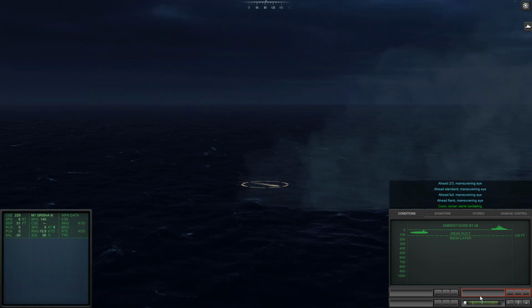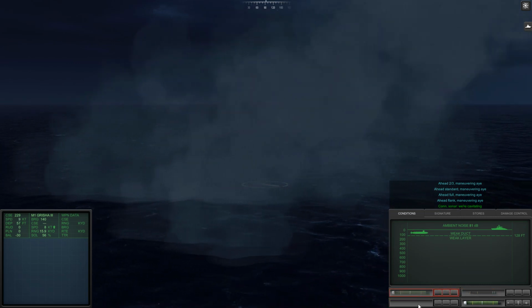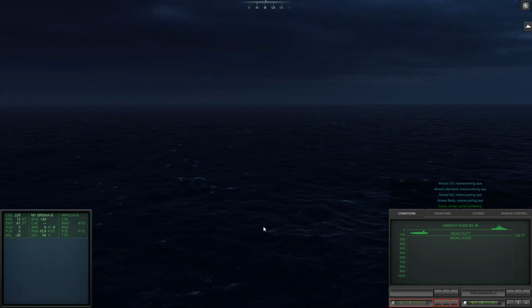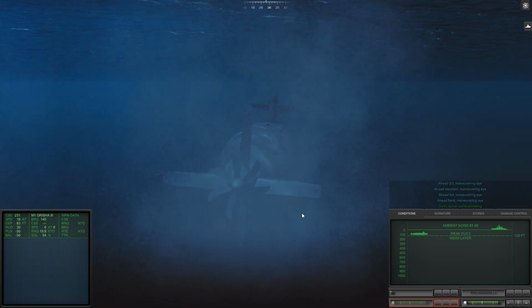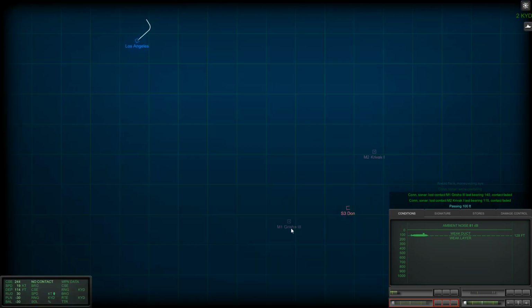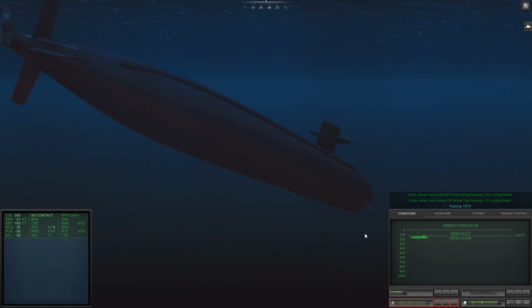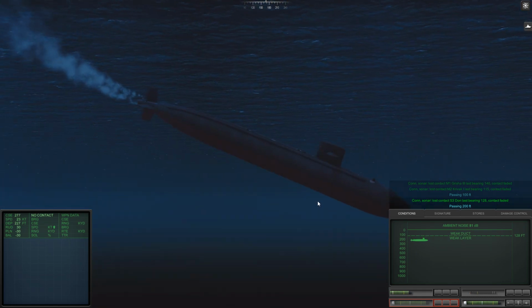We're going to maximize speed away. Load tube 3 with the Moss, tubes 1 and 2 with torpedoes. And let's get the hell out of here. Krivac lost. Grisha lost. Passing 100 feet. Grab hold of something because we're going down quickly.